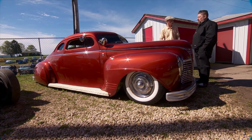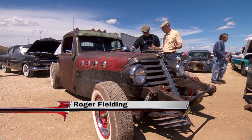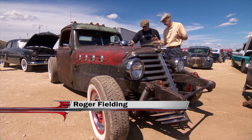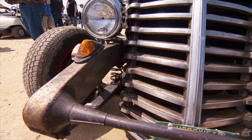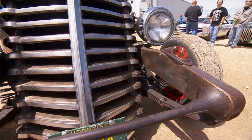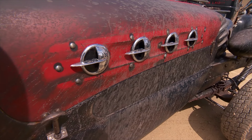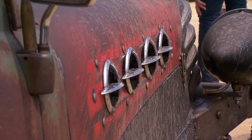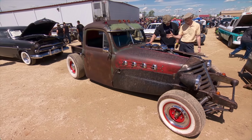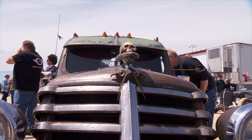Well, man, this is one sweet ride. 41 Plymouth Business Coupe. Mike, nice work, buddy. Thank you very much. Roger, this is an insane piece. Oh, thank you. I respect that too, by the way. But this thing is totally crazy. I saw you tooling around, and I couldn't place a piece on it except for the Buick Ventaports. That was the only thing I could actually recognize. But I guess you say it's a Ford truck originally? Right, 51 Ford cab. It's rolling art in its own twisted way.